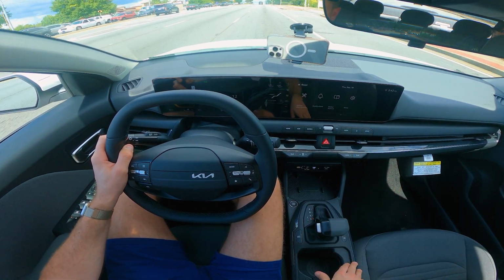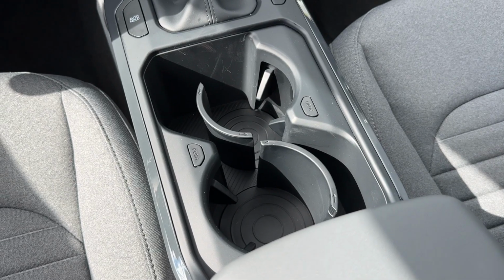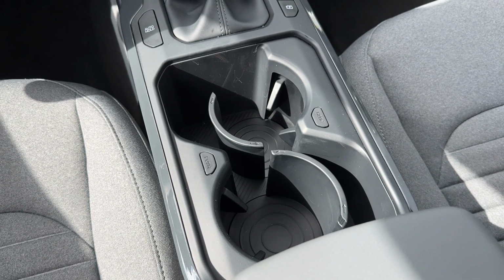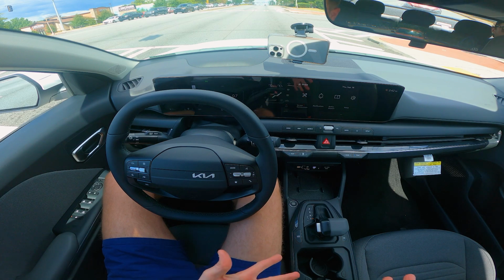Now, other than that, the cup holders: it can either be a pretty large storage compartment right here, or if you need cup holders, you can press these buttons and they turn into cup holders, which I think is pretty cool. And there's a little bit of cubby space over here on the side. It's a pretty decently sized center console, and I really do love the chairs. The chairs have a bolstering feel to them that I did not expect from something like this.